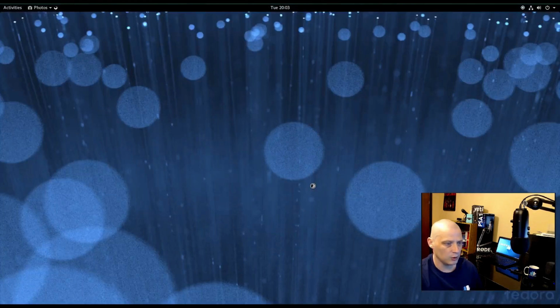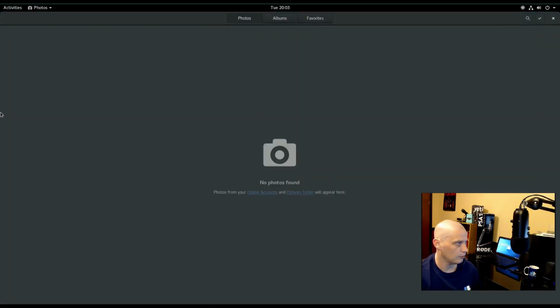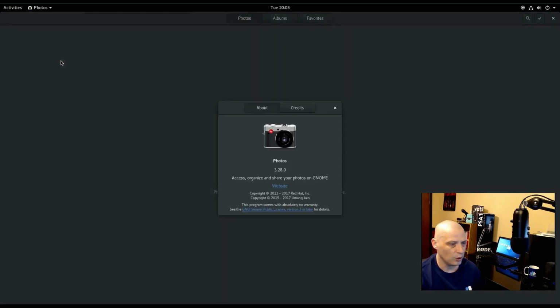We have GNOME Photos. This is our photo utility, our photo manager. Alright, let's see. We go to About. This is Photos 3.28. Again, we're on GNOME 3.28, so most of the applications will also follow the same scheming of 3.28 for version numbers.